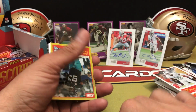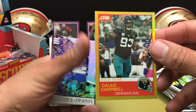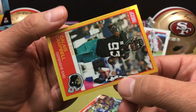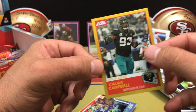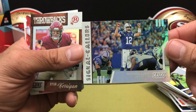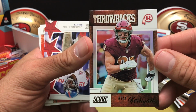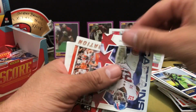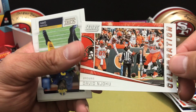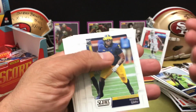And then we'll come into our inserts, and we've got a gold zone. This is Calais Campbell, and the gold zone is out of 50, so this is 27 out of 50. It's a nice short print there. And then we've got our signal callers for Andrew Luck, throwbacks, Ryan Kerrigan, and we've got captains, Landon Collins, celebration cards, David Njoku, and then we've got our rookies.